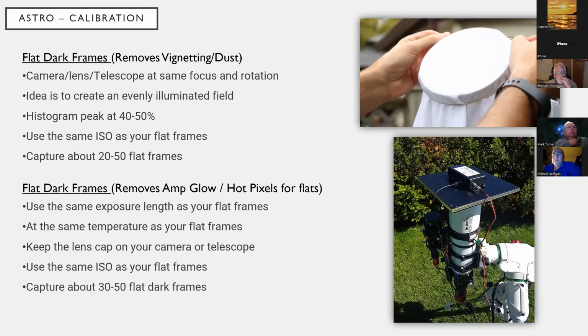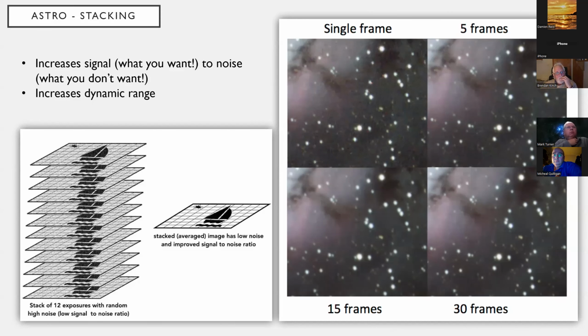Okay, so I'm assuming then everybody knows why you stack, right? So the whole idea of stacking. Can I ask one question before you jump forward?